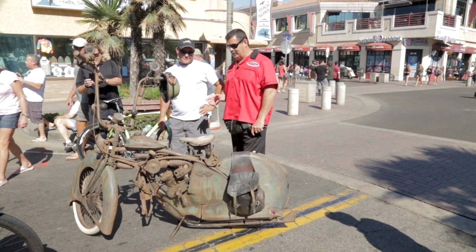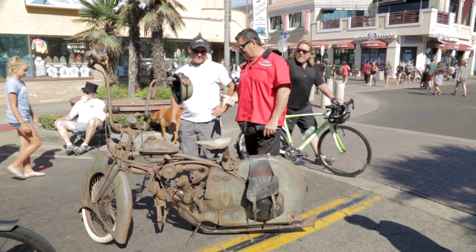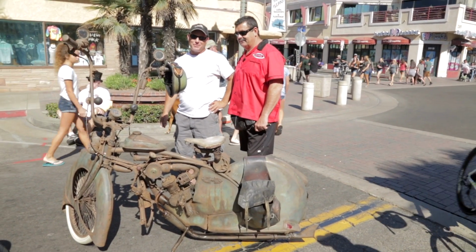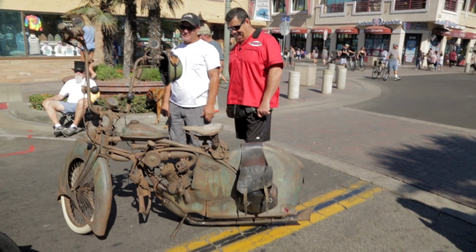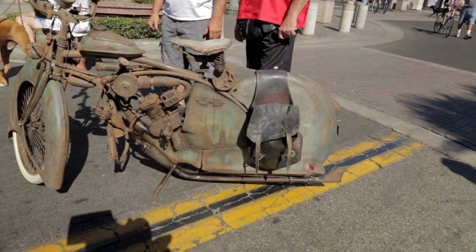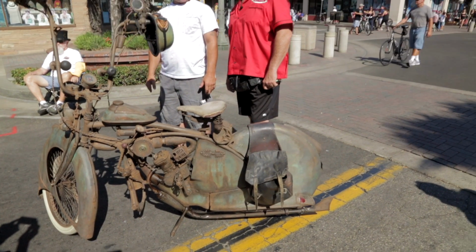I'm here with Dave, the owner of this magnificent piece of gear that he's put together himself. Dave, tell us about your bike, mate, and how you put this thing together. It's a standard bicycle with a 49cc motor, little gas and oil mix. Everything's been hand fabricated, all the sheet metal. There's no rust on the bike. It's all been just hand painted, and it's just a cool bike.